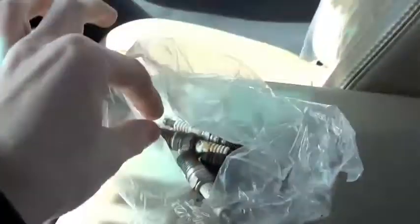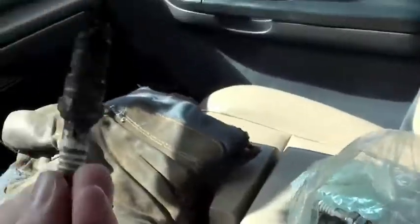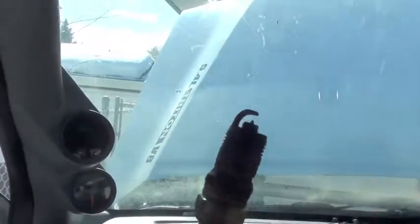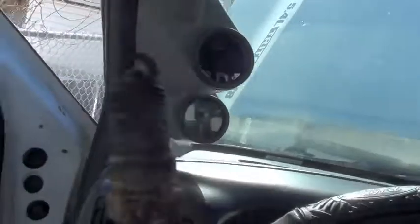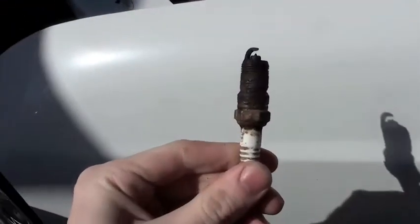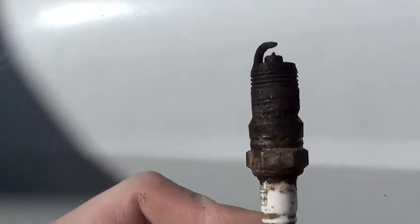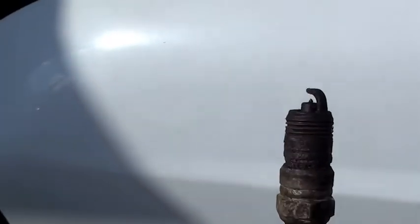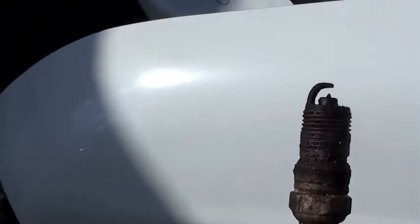Kept the old, well, the 4 that I changed anyways, I kept these ones, but it's not too hard to imagine what type of shenanigans that this plug here could cause. Like, I'll go ahead and I'll show you guys on a better surface here. This was the old spark plug out of cylinder 5. And it is black as tar.